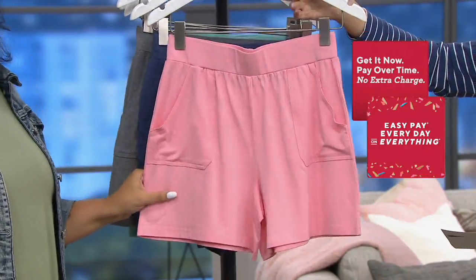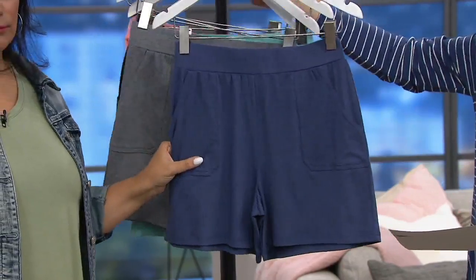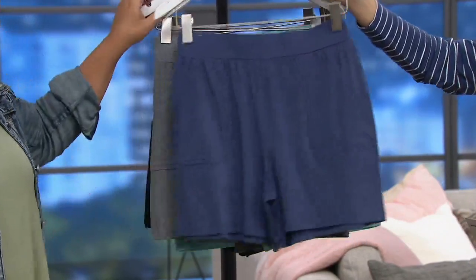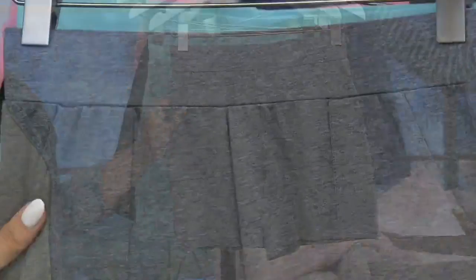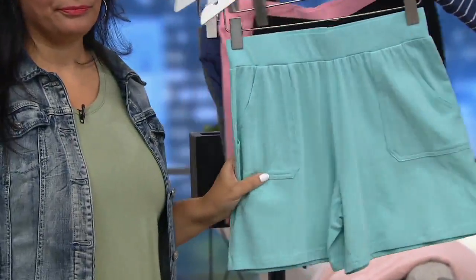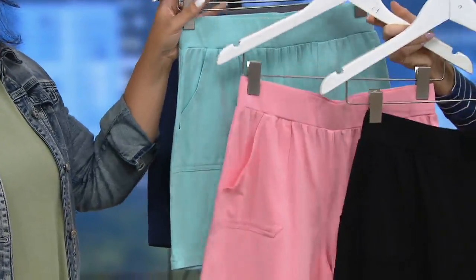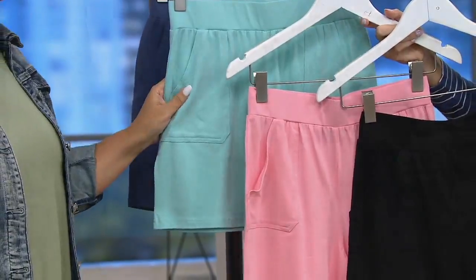Now the next two choices are really limited. Indigo, 1X through 3X. Just 4 dozen to go around, that's it. And heather graphite, 3X only, and fewer than 4 dozen. So those are very, very limited. But we do have pretty much most of the sizes in seafoam, melon, and black. We got you covered there.